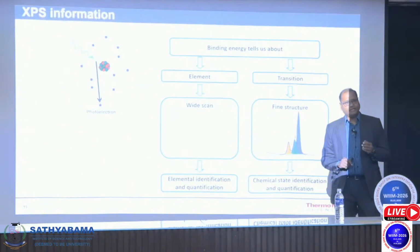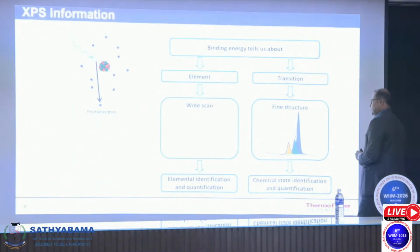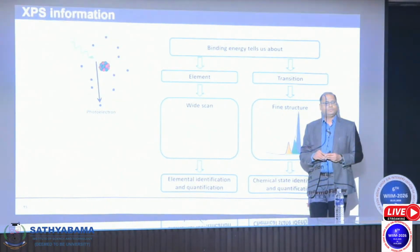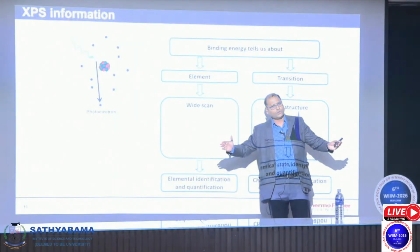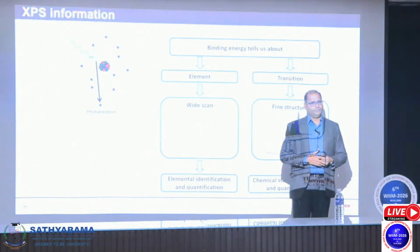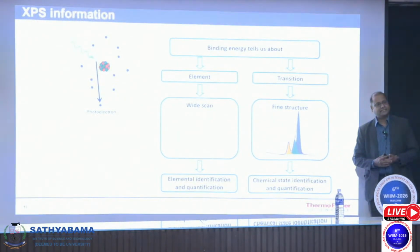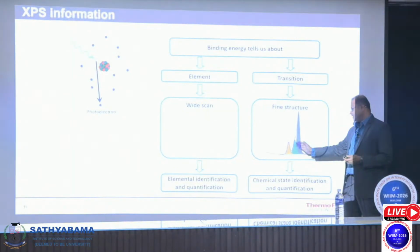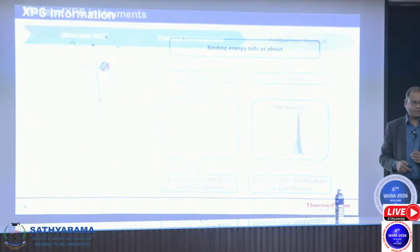A binding energy tells you from which element it came, from which orbital it came, and what was the chemical state of the photoelectron. And when it comes to XPS, there are two kinds of scan usually done for every sample. One is called a wide scan, which tells you what all elements are present on your sample. It also gives you a quantification of how much is present. And the second scan is called a high resolution scan, where you understand the minute chemical states of the sample you are working on.